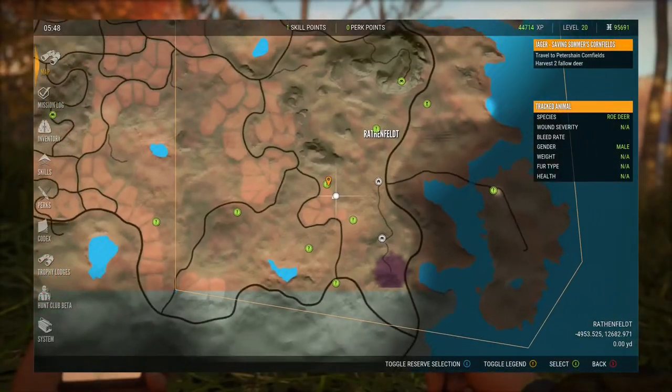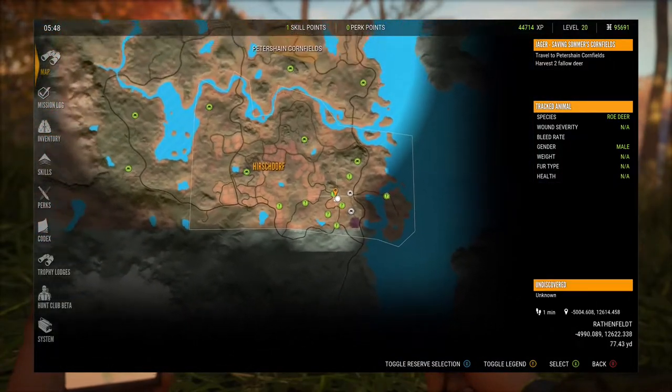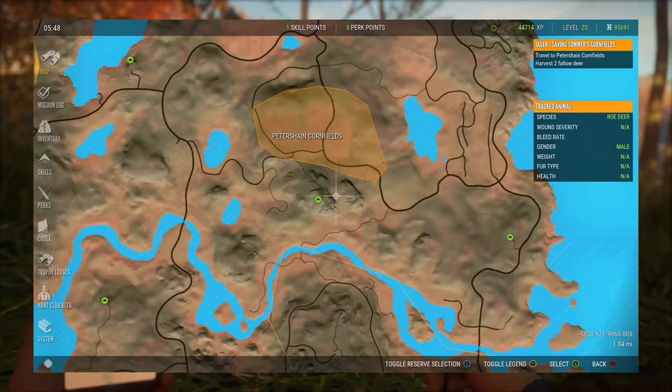As you can see from the map, for this mission, we'll have to head quite a ways up north. So it's a good idea to visit some of the watchtowers along the way, and to save time, you can visit the nearest outpost and hop on one of the ATVs.